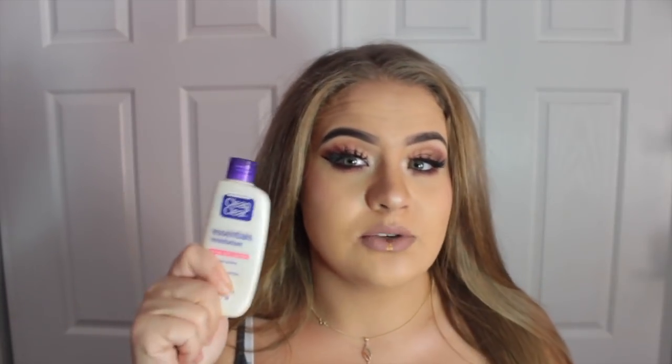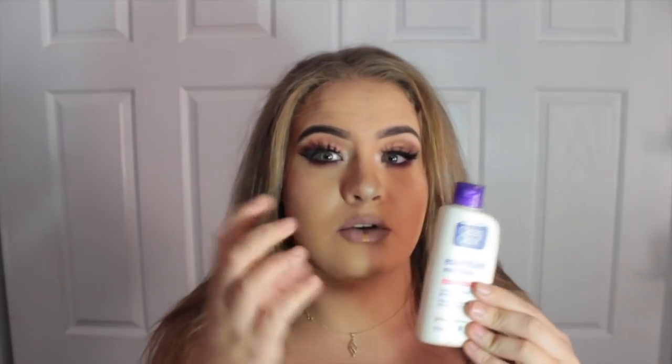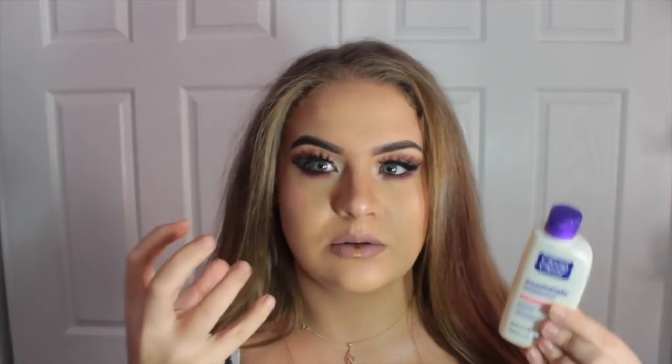So I'm always using this moisturizer, and sometimes I don't even put a primer on, because this, if I use it before my makeup, will give a tacky film over my face, and I like that because it makes the makeup stick, but you can't feel the tacky film. If you put it on before bed or something, you can't feel it, but for some reason when I do my makeup I can feel it. But yeah, I'm obsessed with this and I love it.